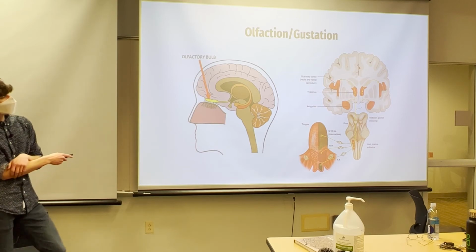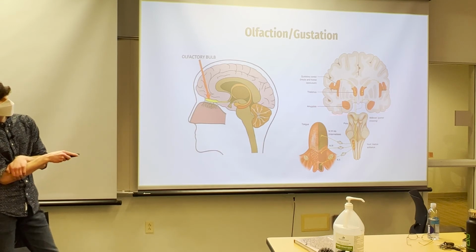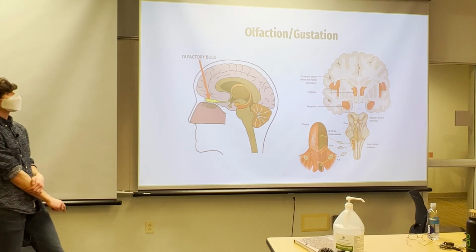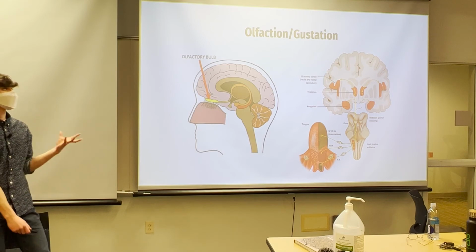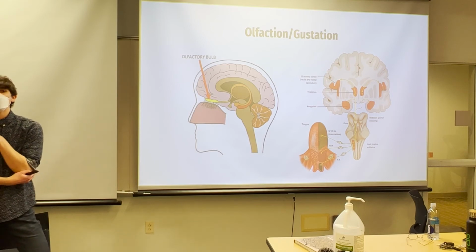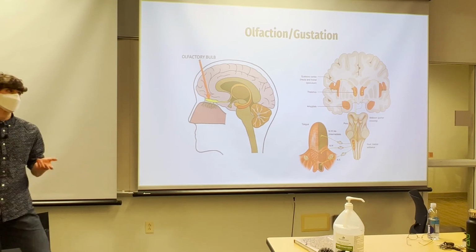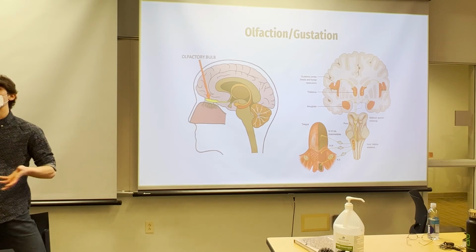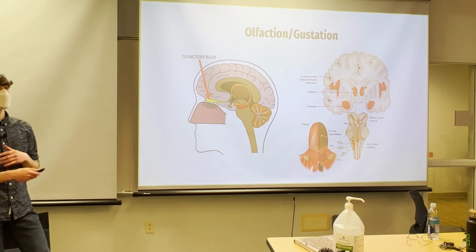The most important thing with that is that they are really close to the hypothalamus, which is that area that I said was really important in memory. So our sense of smell and our sense of taste evoke the strongest memories because they are right there and they have a very strong connection. If you have a loved one and they wore a specific perfume or had a certain scent, smelling that perfume evokes memories of them much stronger than even seeing images or hearing their voice or something like that.